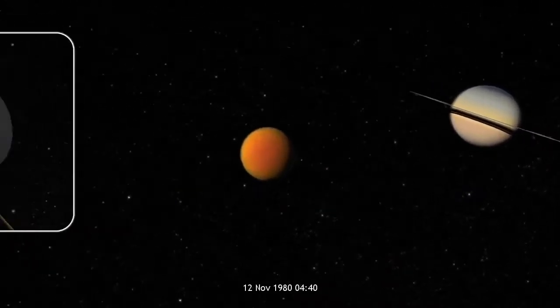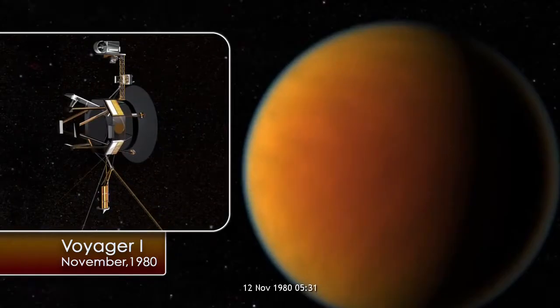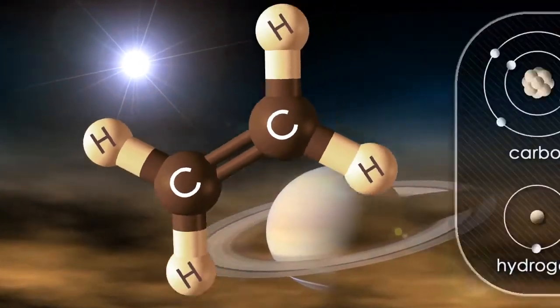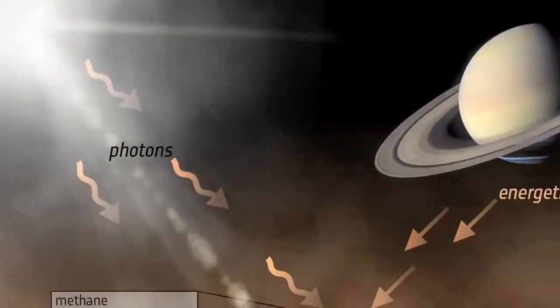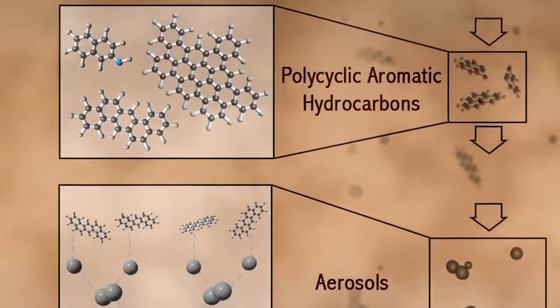Back in 1980, when Voyager 1 flew by Titan and made the first close encounter with that moon, it discovered many new chemical species in the atmosphere. And a lot of these are what we call hydrocarbons, which are composed of two types of atom, carbon and hydrogen. And these are derived from methane. After the methane is broken apart by sunlight, it forms into longer and longer chain molecules.